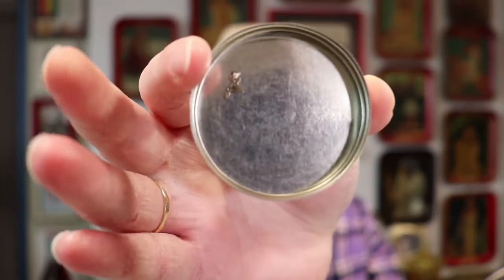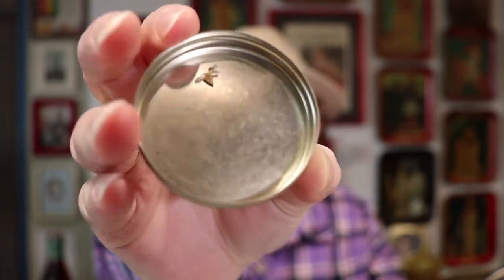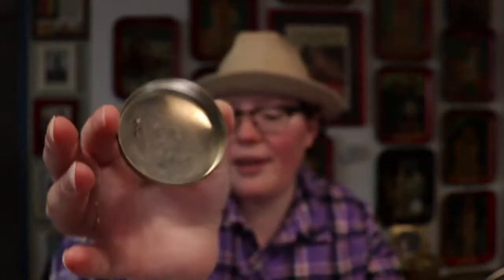And look, the inside still has a little watch part. I don't know if the camera will pick that up, but right there, that little speck you're seeing on your screen is a watch part that was left in the tin. So I just think that these are super cool.